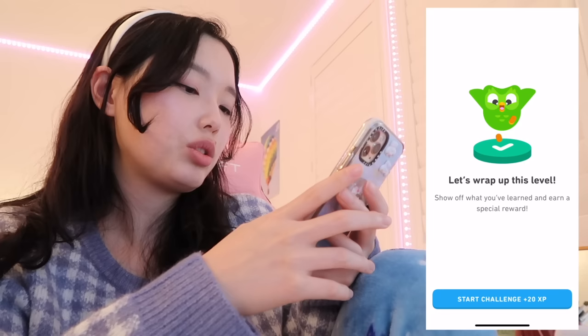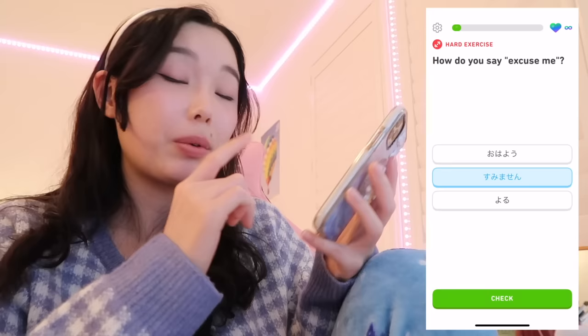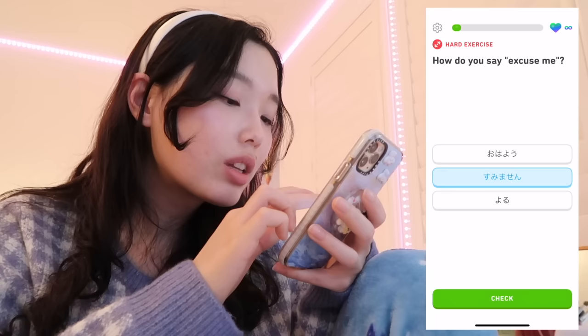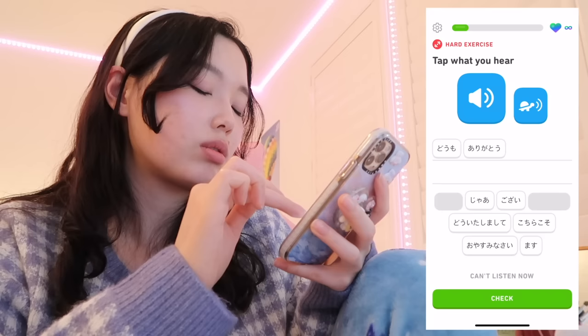Show off what you learned and earn a special reward. Cool. How do you say excuse me? Sumimasen. Oh, sumimasen. The middle one. Sumimasen. What I like is that they pronounce it out loud too. The other one is, this is yoru. This one is ohayo, yes. Arigato gozaimasu. Yes!